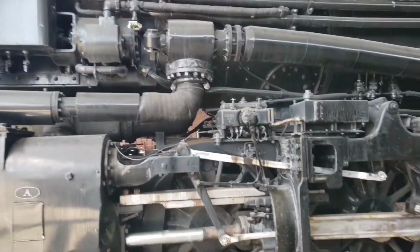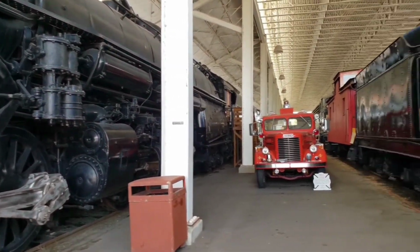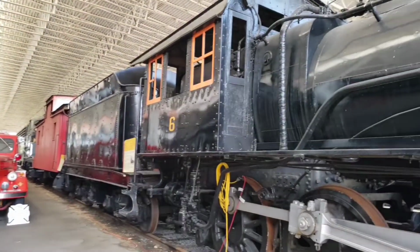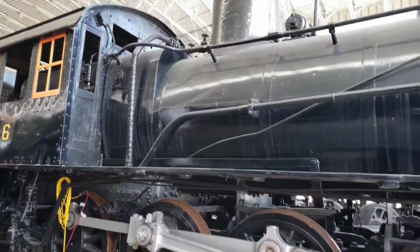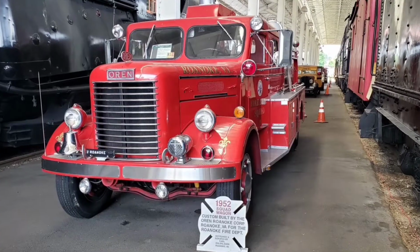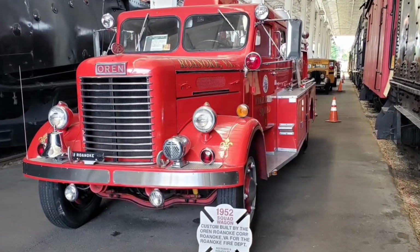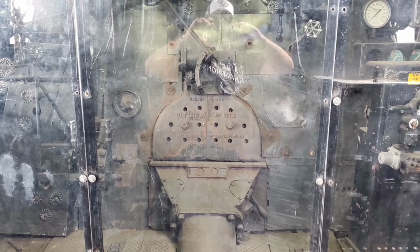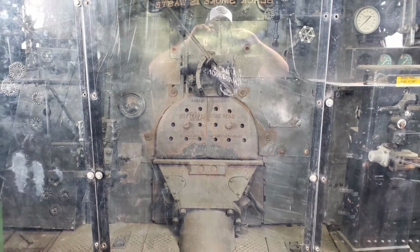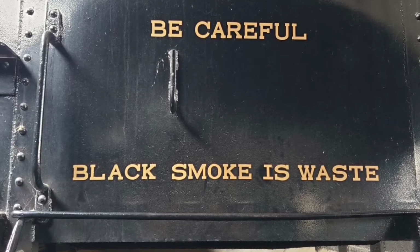This is an old Norfolk Southern 2664 that was built in 1943. You really don't get a scope of the size of these things until you're standing right next to them. This is the smoke box on the 2663, as well as turning around and looking at the tender behind you.